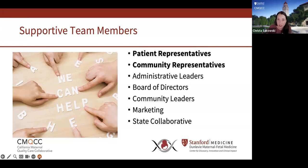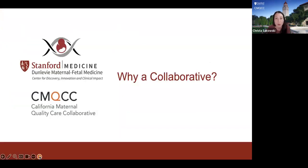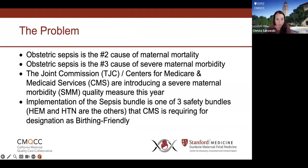Think about your administrative leaders, because they're the ones that say yes or no and can provide any kind of funding or resource allocations within your facility. Board of directors, your community leaders, your marketing departments, and of course your state collaborative, which if you're from California is us, CMQCC. Next slide. So why a collaborative? Next slide.